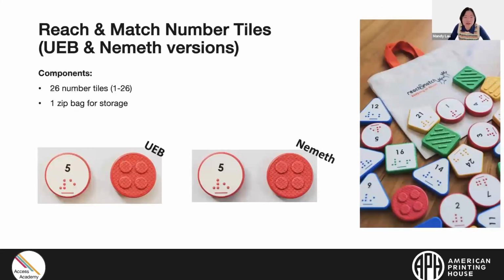And I'm also really excited to share with you another new product, which is the number tiles. For the number tiles, we have both the UEB and Nemeth versions, for children with vision impairment to learn braille. And one set of the number tiles has numbers 1 to 26, and also includes a bag for storage.